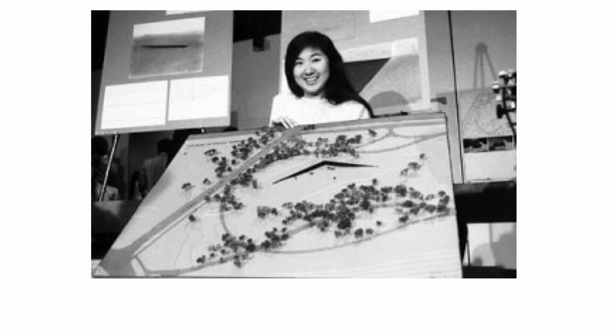There were a total of 1,421 entries. Memorial officials chose the winner based on the design alone. The artist would not be revealed until the winner was announced. In 1981, while a senior at Yale, Lin's Vietnam Memorial proposal won. Along with the production of her design, Lin was also awarded a $20,000 contest prize.